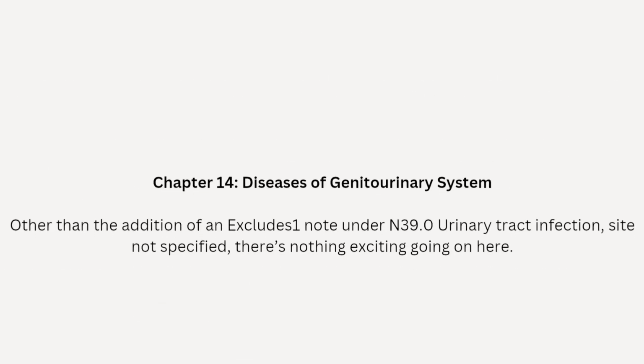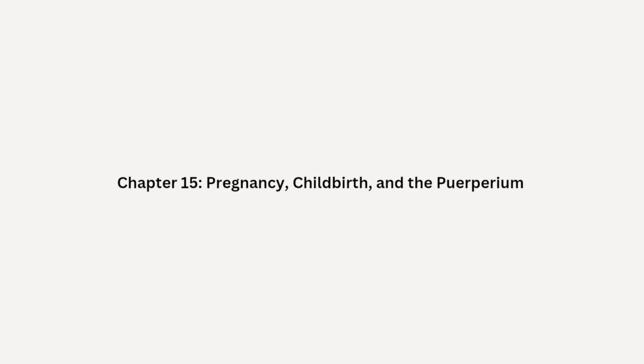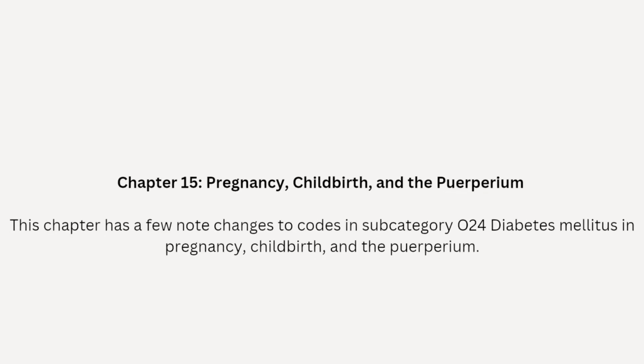Chapter 14. Diseases of genitourinary system. Other than the addition of an Excludes1 note under N39.0 urinary tract infection, site not specified, there's nothing exciting going on here. Chapter 15. Pregnancy, childbirth, and the puerperium. This chapter has a few note changes to codes in subcategory O24 diabetes mellitus in pregnancy, childbirth, and the puerperium.